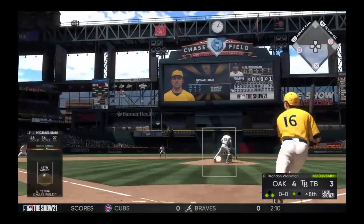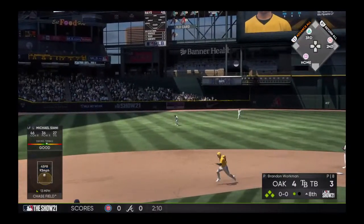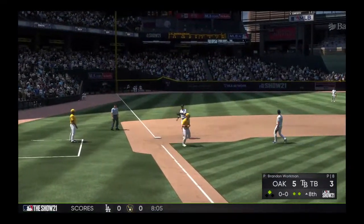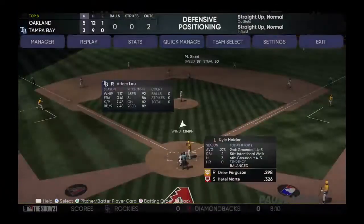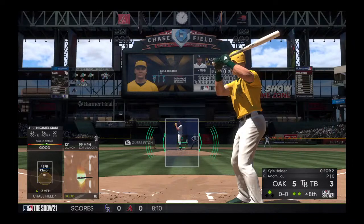Stepping in once again is Michael Ciani. It's been a rough go with him. Meanwhile, this ball gets down. It's a base hit. Throw into third. And they'll get the man at third here at least, but in the interim, a run has come in to score. Adam Lau enters the ball game out of the pen, looking for the final out here in the top of inning number 8. Now pitching for the Rays.